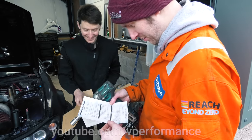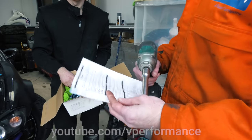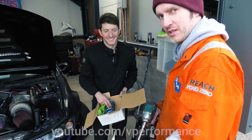Yeah. Remove wheels, eye protection, ear protection, the usual stuff. Just the usual stuff, yeah. Do you have to wear a hard hat for this particular model? No, because we won't be working under the car, we'll be alright.